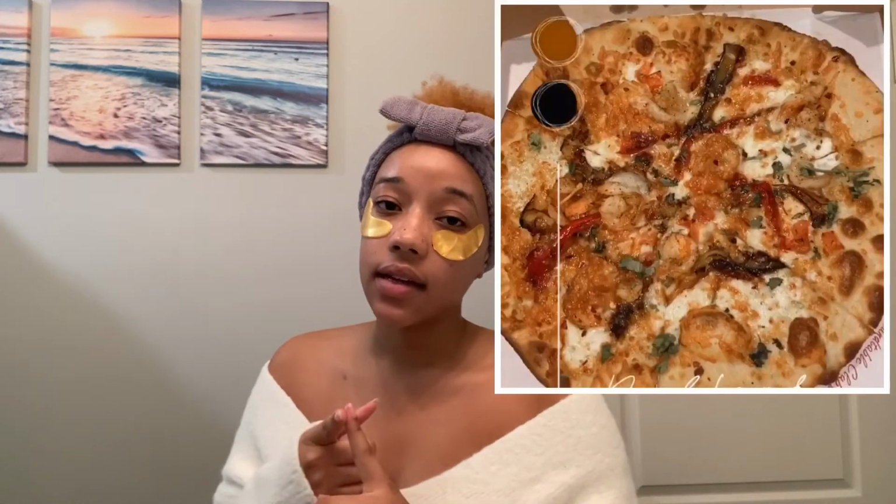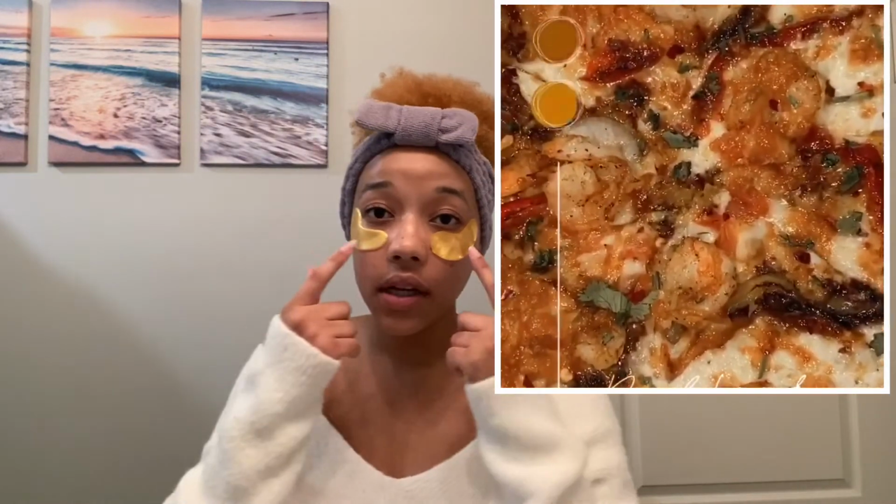And I wish I could do a what I eat in a day, but I forget to record what I've been eating. So I've been eating a bunch of salad, pizza, a lot of pizza. Shouldn't be, but a lot of pizza. Like today I had shrimp pizza for lunch. But yeah, pizza, I've had some pasta, stuff like that. I had a salmon sandwich, that was really good.